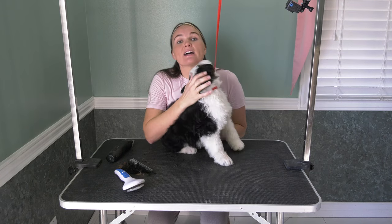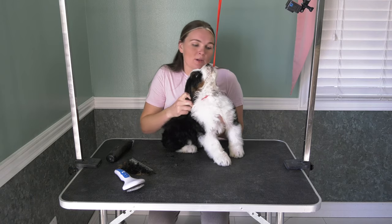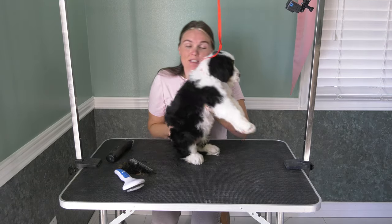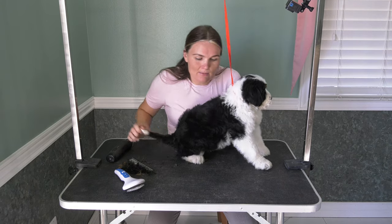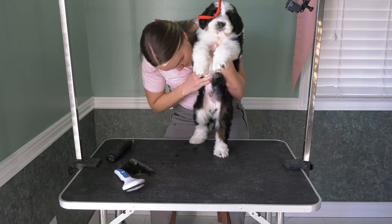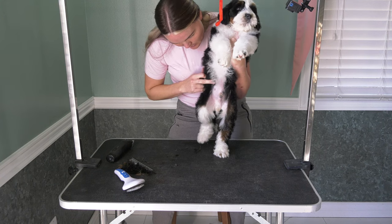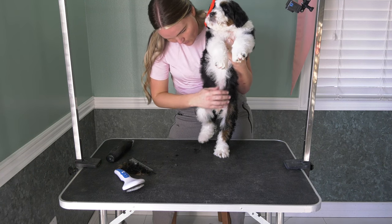So once we have the sensitive area down there done, we are going to go to the belly area. For this part, I usually will get help just so that I do not nick their belly. Their belly is a very sensitive area, and what we're going to do is take the clippers and trim. If you feel their belly, you can feel where their ribs are. So we're going to go right underneath the ribs about an inch or two, and we are just going to trim that all the way down.